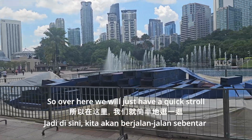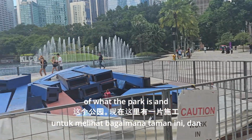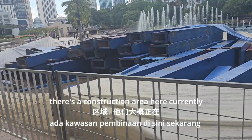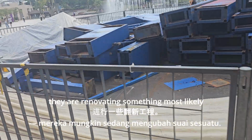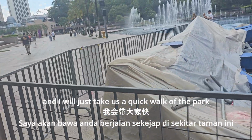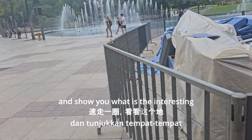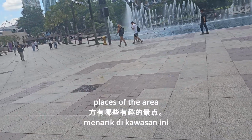So over here we'll just have a quick scroll of what the park is, and there's a construction area here currently. They are most likely renovating something, and I will just take us on a quick walk of the park and show you the interesting places of the area.